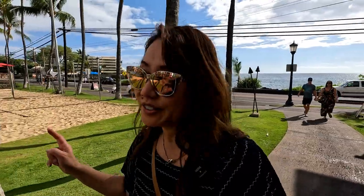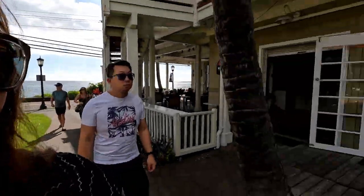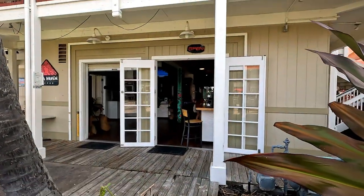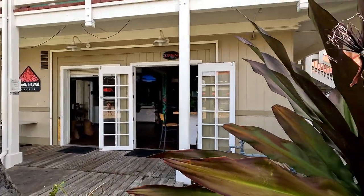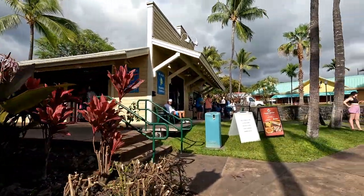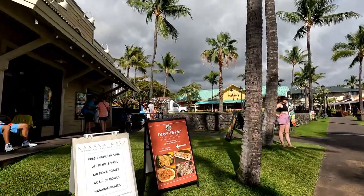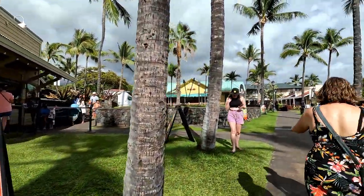Behind the street, there is the food court area right here, and I just want to show you really quick. This is the Kona coffee. You can get the iced coffee and sip it, watching the sunset. There are a lot of dining choices, and a lot of people waiting for the shave ice.